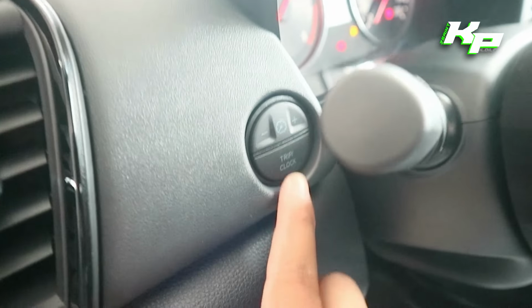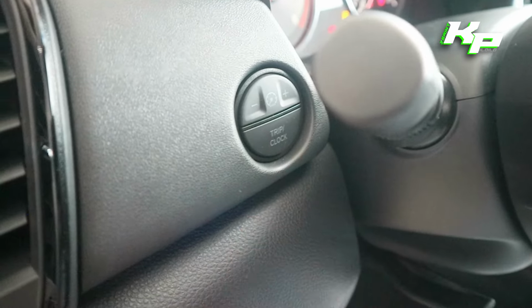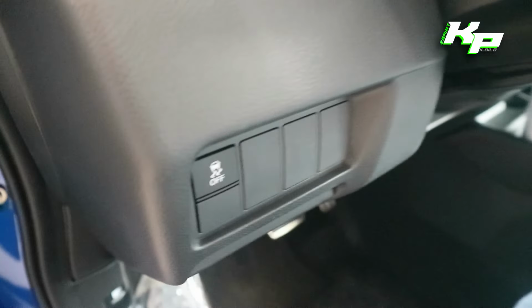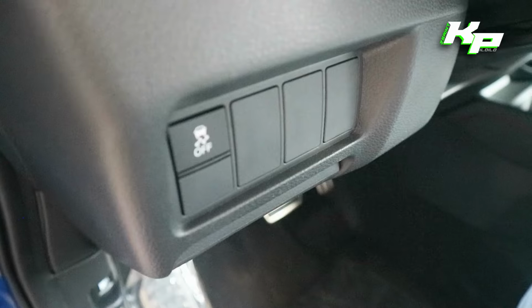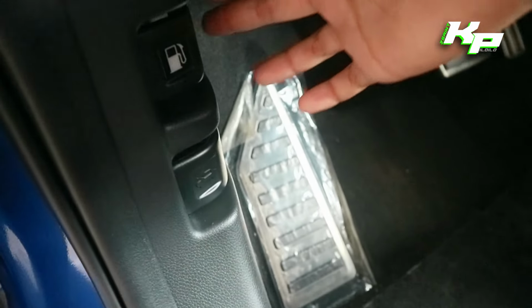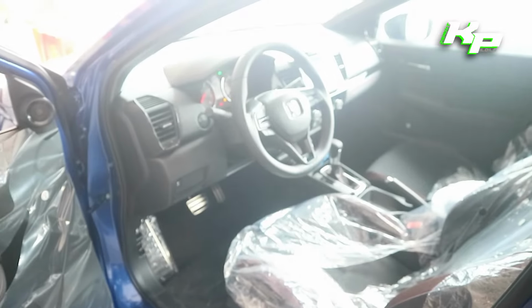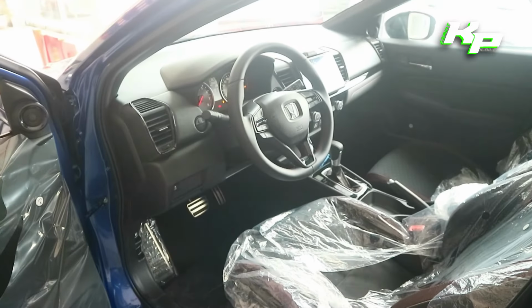Interior brightness adjuster, your trip and clock button to set your auto trip meter and your clock, a button to turn off or on your vehicle stability control, fuel door release, bonnet release, and the driver's seat of this Honda City Hatch gets a fully manual adjustments. Got your seat back, height adjuster, and down there is your seat sliding positions.